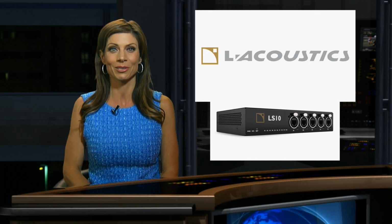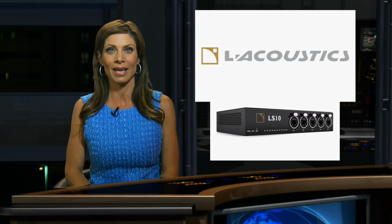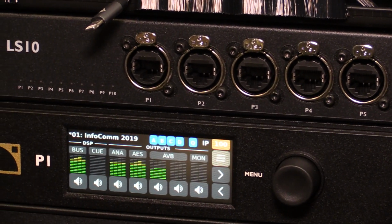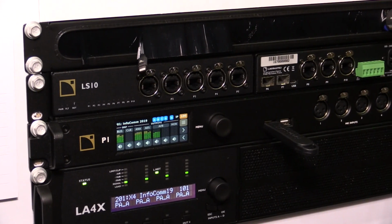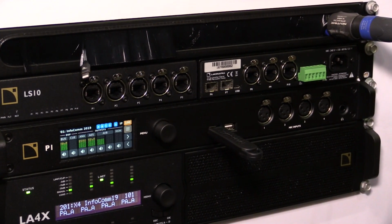LS10 is L-Acoustics' new plug-and-play Avnu-certified AVB switch. It integrates seamlessly with the L-Acoustics ecosystem to further simplify connectivity, binding together audio and control distribution. It runs AVB out of the box to provide users with a simple, reliable network solution. It's perfect for both touring events and installation applications. Its 5-second power-up provides a short recovery time in case of power loss, and for even greater reliability, an auxiliary DC input takes over in case of a mains failure.